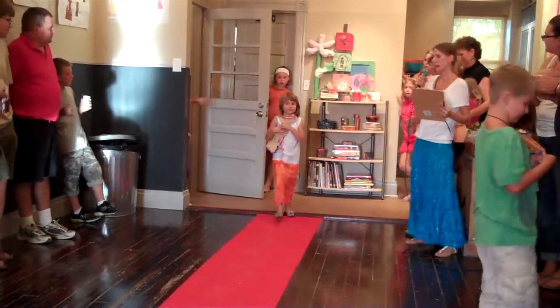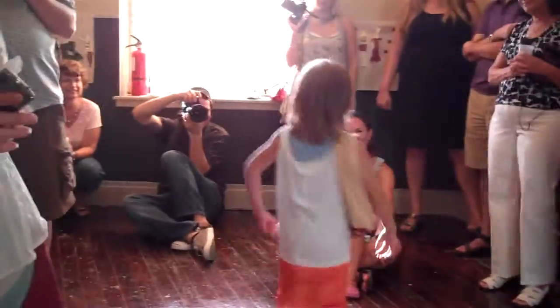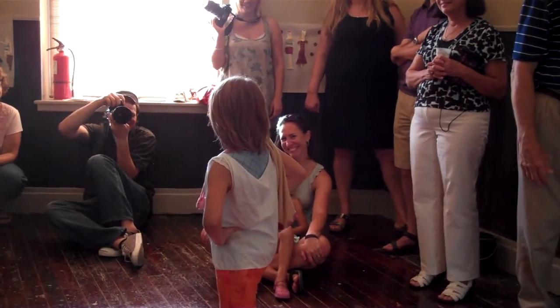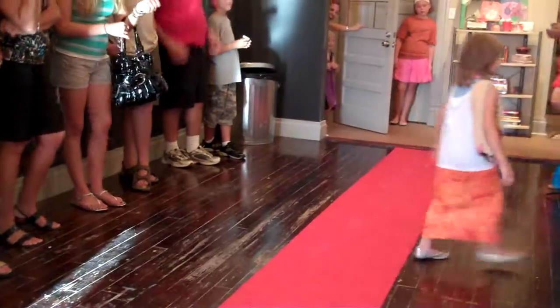Okay, and now we have Alex. She is wearing her t-shirt dress with a pink or orange swirl pattern. And if you notice, some of the girls actually cut into their t-shirt to give it their own shape entirely. And she's also wearing her handmade scarf and a handmade bag. Thank you, Alex.